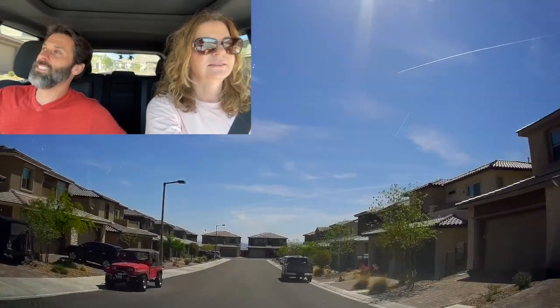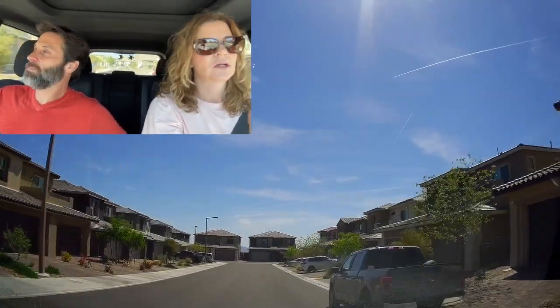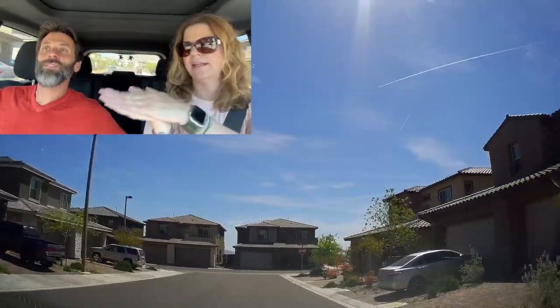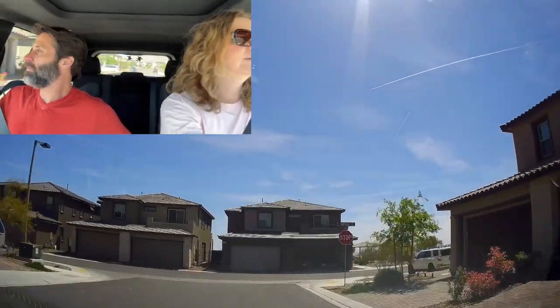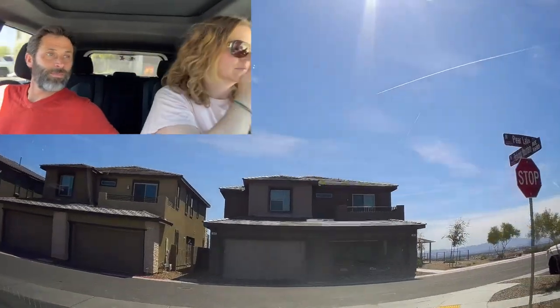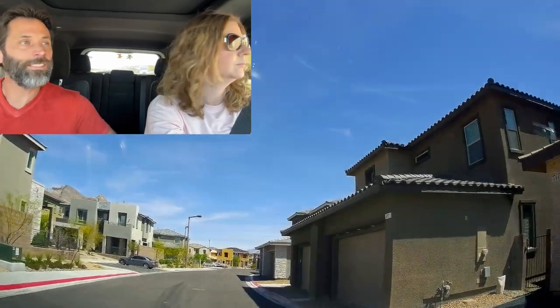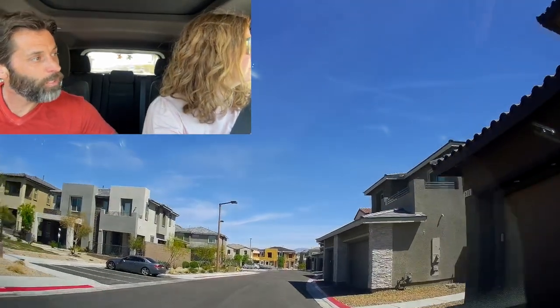Interesting. Yeah, it's a nice neighborhood. Again, I want to point out straight ahead, you can see the driveways. And then some of them are going to have longer driveways than others. And they have a cute little park in this community as well. Oh, yeah, it goes all the way down.